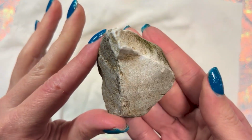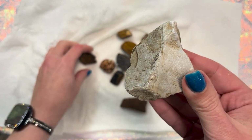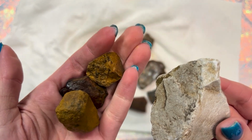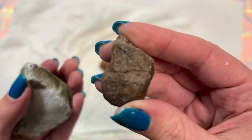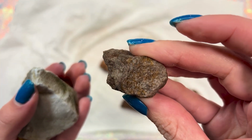We've got the big chunk of limestone that was fully covered in moss in the little creek. These guys, not limestone, actually sandstone. So these will be going outside. This one is not clay colored, but is also sandstone.